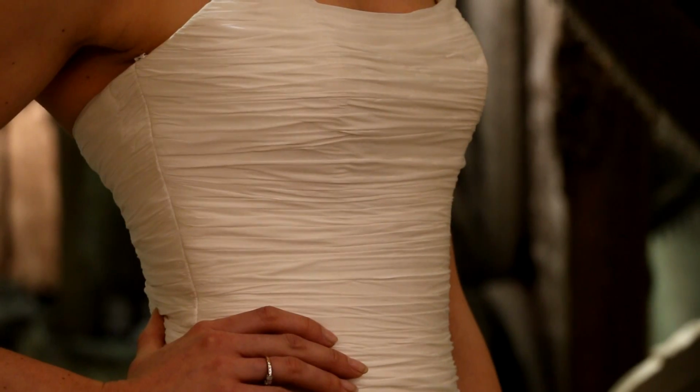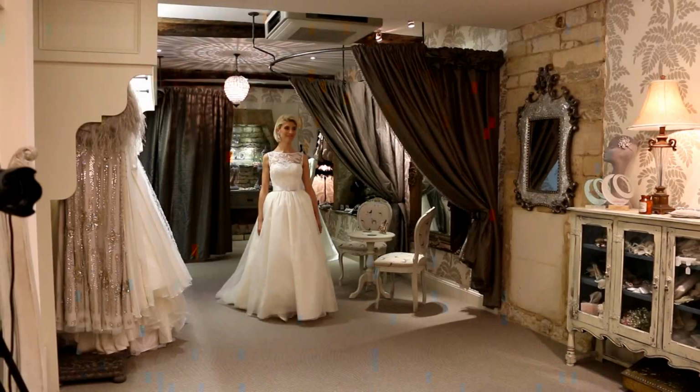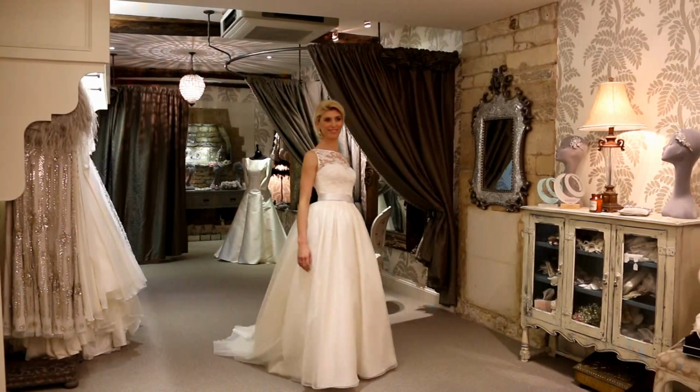Great for a pear shape. Great for somebody with almost no hips. I think the structure is in the corset, so you're drawn in at the waist, and then you have this beautiful, really voluminous skirt with meters and meters of gorgeous silk chiffon in it, and then it's lined with a satin lining. Stuart, this next dress, Love and Affection, which sort of bride were you imagining as you designed this one?